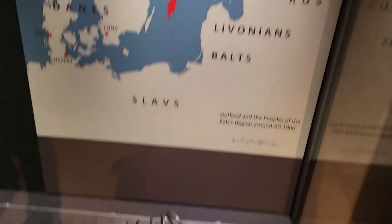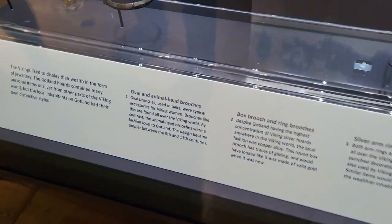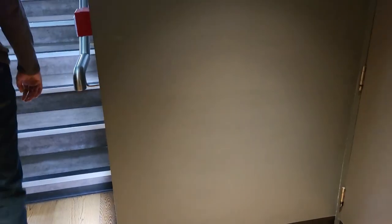So we start with these black coins. Normally Viking coins are made out of silver, but we don't have that. So to make them, place them on our coin stamp. We'll copy these ones, but then whack it with a big old hammer.